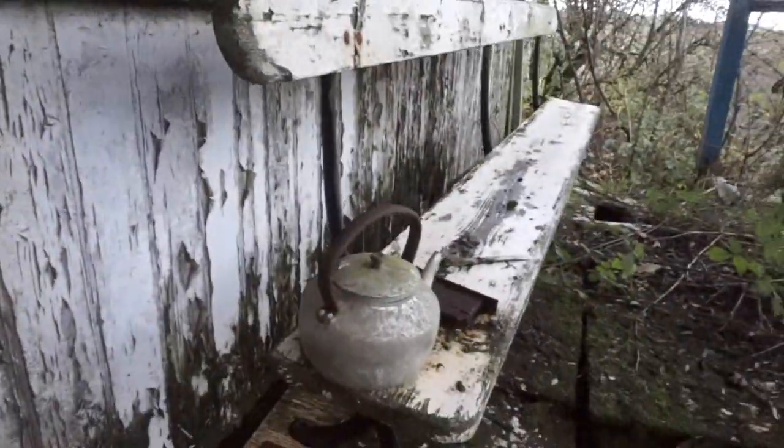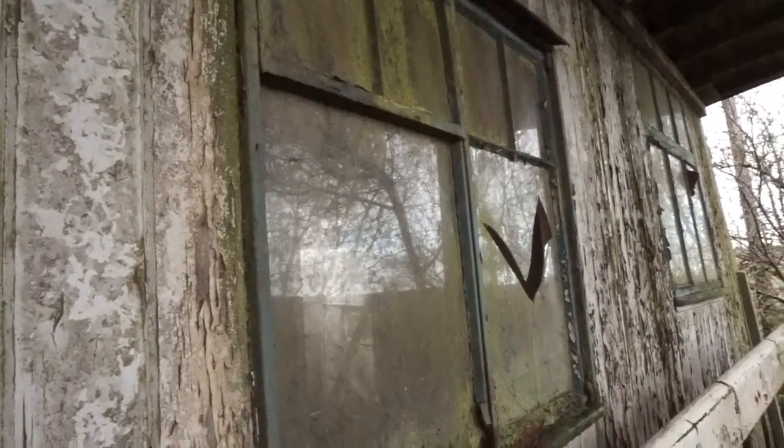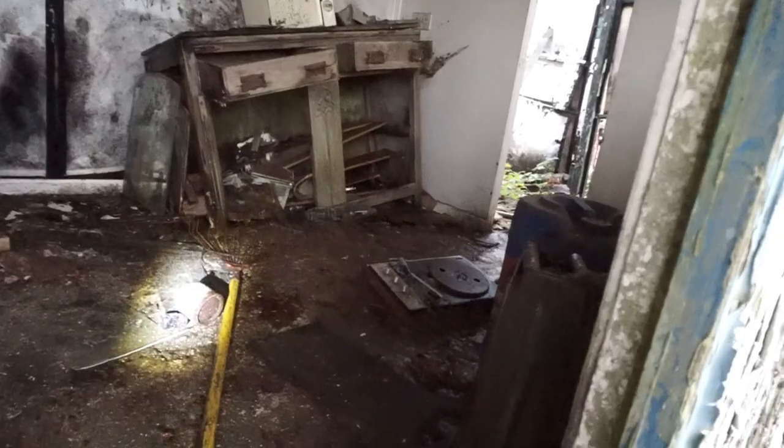So, sitting on this bench here, it would have had a really nice view over there. It must have been beautiful living in a place like this, with this view. But you can see, this has been abandoned for many, many years, I think. There would have been interesting little things left inside at one time.